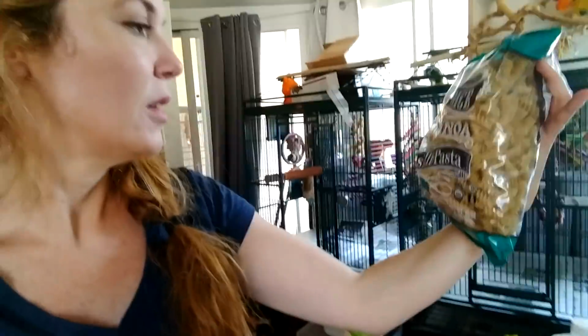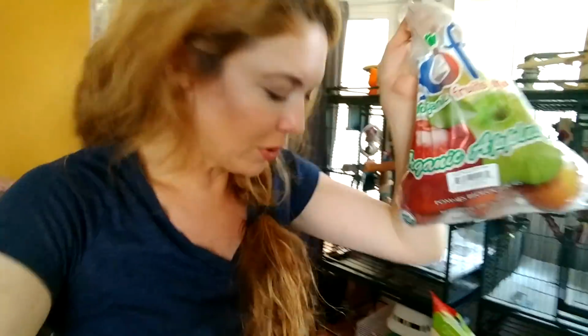Okay, crushing on organic broccoli. So they love organic broccoli. And if you guys have never seen quinoa pasta, this is organic quinoa pasta. Really, really good. They love it, and so I'll give them a little bit. Apples. We cannot live without apples in this bird room. Organic apples. We're running out of room. There's nowhere to put the stuff.